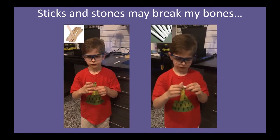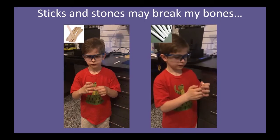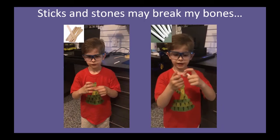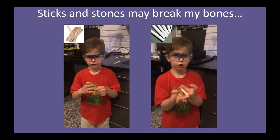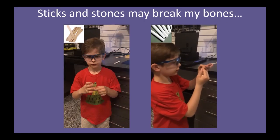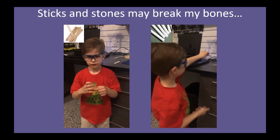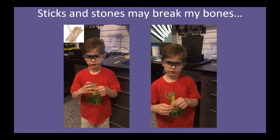Did it break the same or differently? Differently. How? Because it did it faster and it was like a tube of concrete instead of the little pieces of wood that the popsicle stick's made of. Thanks.